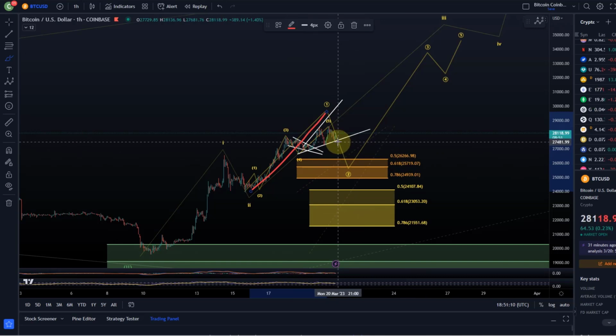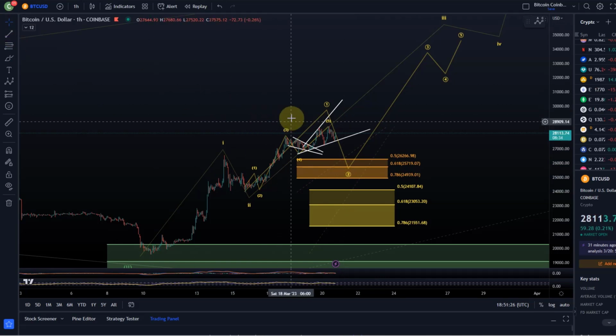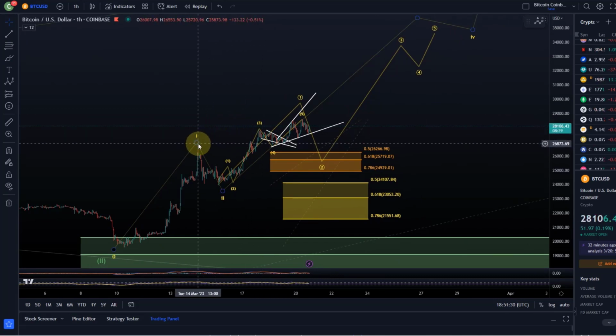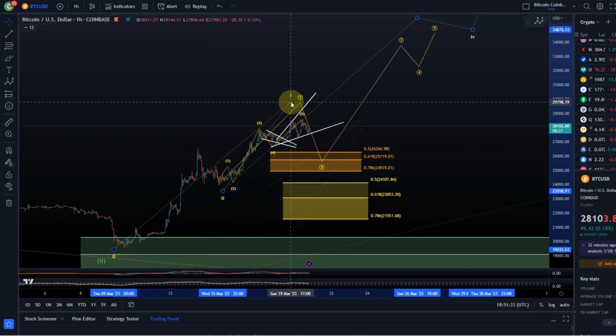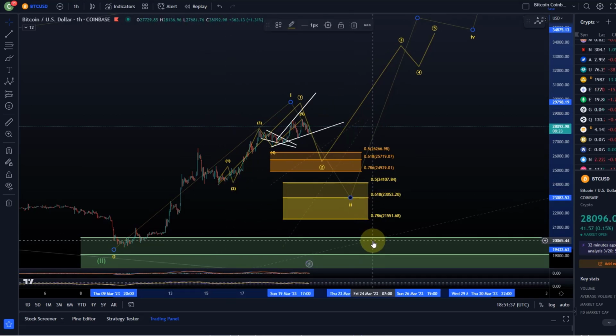It hasn't started yet, or at least there is no confirmation. So the pullback area is between 26,267 and 24,939. If it goes below that, which could very well be the case, then the other count is going to be the one that works out. So then we have some clarity. And the other count is that the larger wave 1 finished here, and we're coming down in a deeper wave 2. Both scenarios are bullish. I already shared that with channel members earlier today.